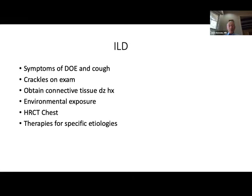Most of the time, what you're going to be seeing in elderly individuals, especially males, is IPF. But don't forget to get a connective tissue panel. Don't forget to ask about exposures. Now, one of the exposures that everybody knows about is mold. People can be exposed to mold over time, and they can get hypersensitivity pneumonitis from the mold, not just an asthmatic reaction. And if they do that, then they have to abate the mold from their house and so forth.